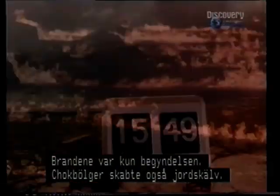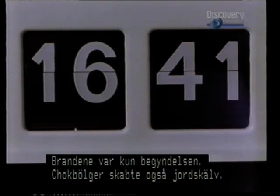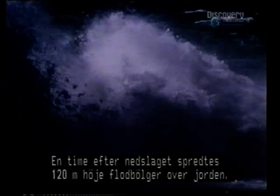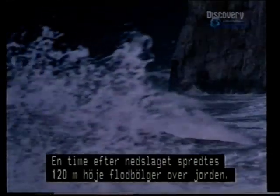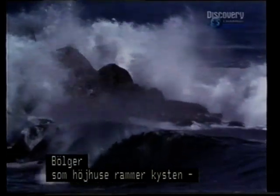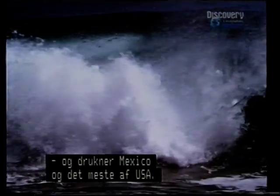Wildfires were only the beginning. Seismic shockwaves trigger earthquakes. 1 hour after impact, tidal waves 120 meters high radiate from ground zero, crisscrossing the world's oceans. A wall of water as tall as a skyscraper hits the coast, submerging all of Mexico and most of the United States.